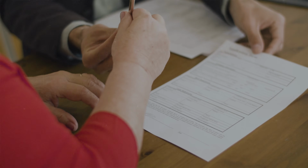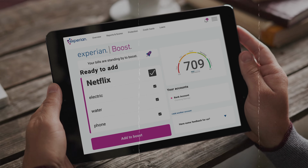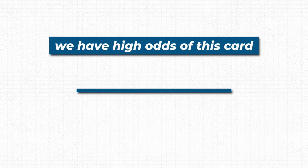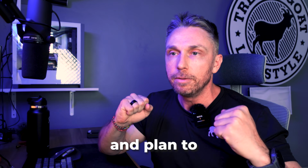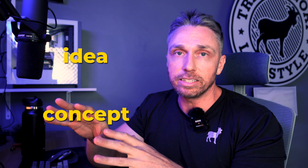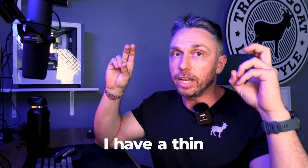Now, it becomes even stronger if we start to match it up with the recommendation engines in like our Experian account, in Credit Karma, in your Nav account, in these different accounts. Now we're starting to see that we have high odds of this card over here. We're pre-qualling for it. We got high odds over here. Maybe we're starting to get mailers for it, right? You start to see that we can put together a really great idea and plan to actually pull the trigger and execute on those cards. So I would stick to that idea and that concept on the unsecured side, just to make sure I have the highest possible odds of getting these cards because, again, I have a thin credit profile.